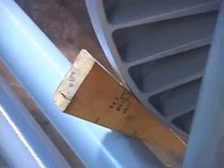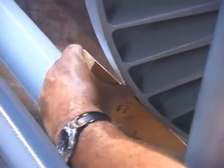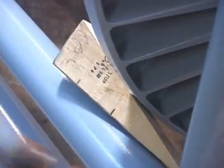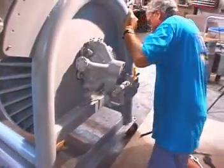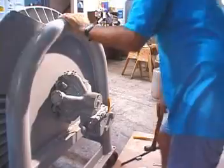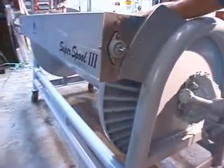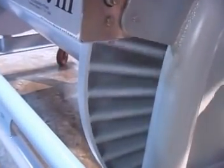It's important, after the motor has been reinstalled and secured, to remove the wood wedges, and check to make sure by hand rotating the reel that it appears to be smooth and in balance.